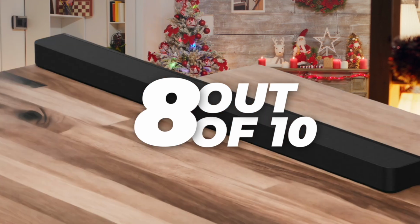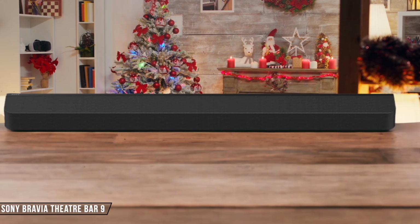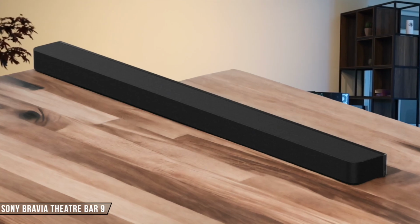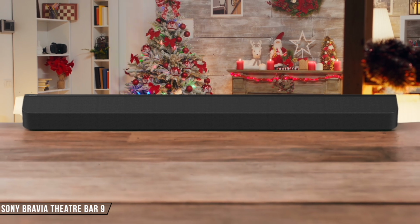8 out of 10. The Sony Bravia Theatre Bar 9 catches my eye with its refined dark gray felt finish covering the front, side, and top edges, creating a uniform look that's 40% smaller than its predecessor. However, the lack of a proper LED display is disappointing, though the effectiveness of Sony's latest iOS Android Bravia Connect app somewhat makes up for this shortcoming.